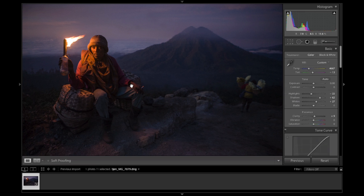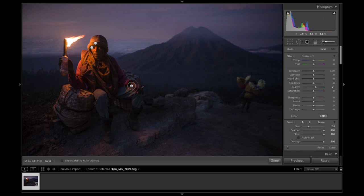I'm going to exit and enter the adjustment brush tool again, and I'm going to paint right around here, around the hand, around this hand and the flame, a little bit around Ping's scarf, and again I'm going to exit and enter the adjustment brush tool, and I'm going to increase that value just a little bit because I'm going to paint in some larger objects like this mountain. So I want some of those crevices to stand out a little bit more.